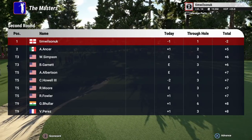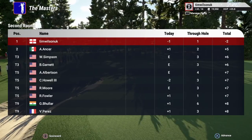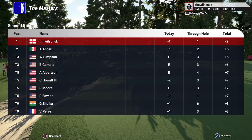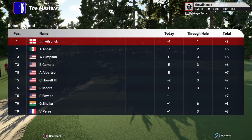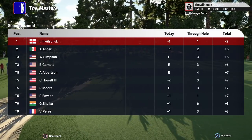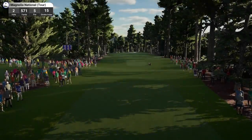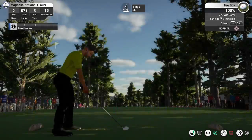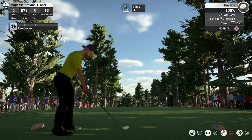1 under today. Alright, so a few... I say a few. Charles Howell III is 2 under par. That leaves him at 7 over total. So nobody's really making any sort of move of any significance, so anything for me to worry about anyway.